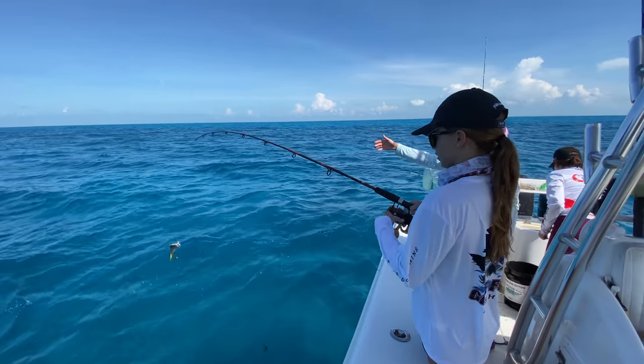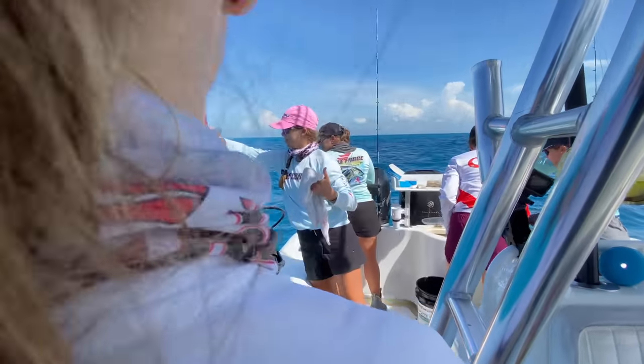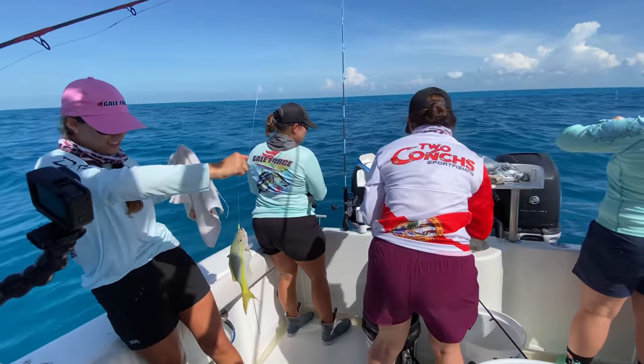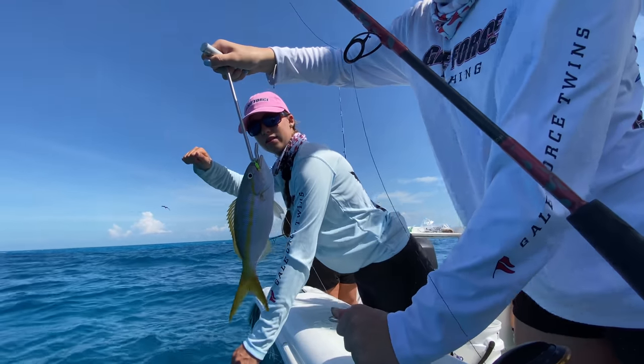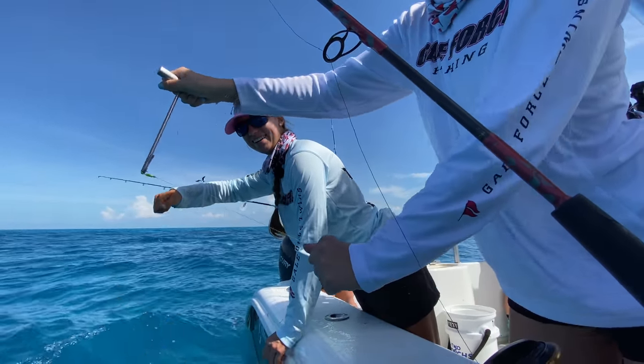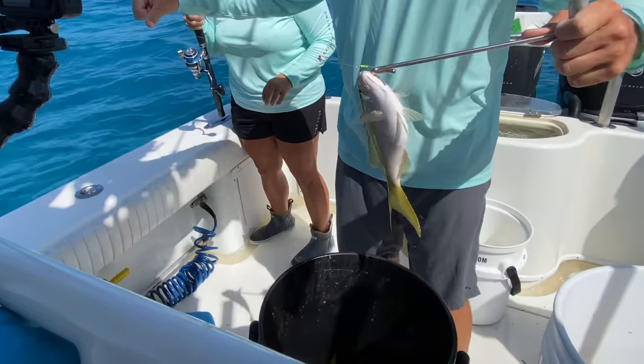Perfect. And then just swing him into the boat this way. There you go. And then open your bail. Nice job. That's good. And then shake it. Perfect. Now shake it. Keep going. You're almost there. Yeah. There you go.